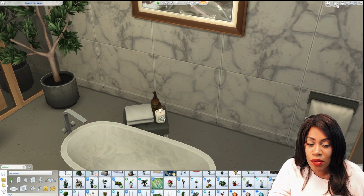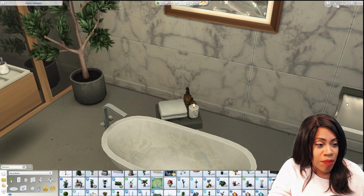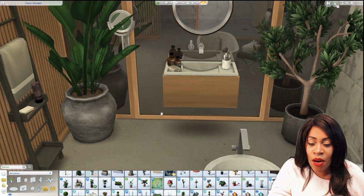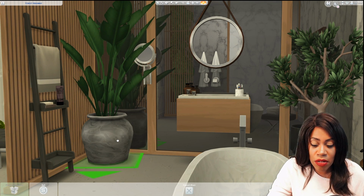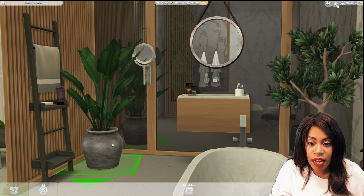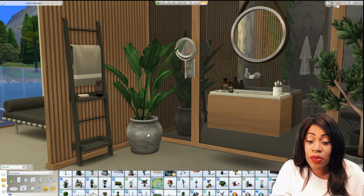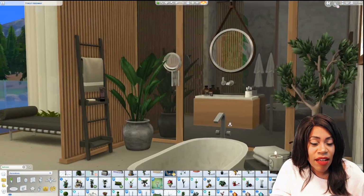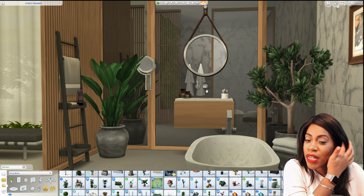Again, we've got our little Sip-tique candle and more bath towels everywhere. This is from the kitchen, in case you didn't know. And then this new plant, which I'm going to be using everywhere. It also looks great sized down, I must say. Very versatile, so it's going to be in a lot of builds. I'm just warning you.